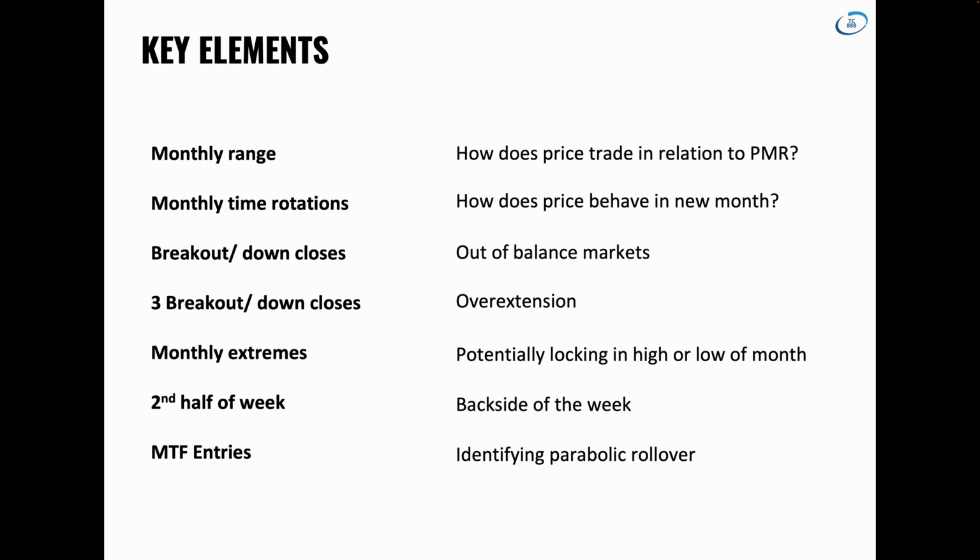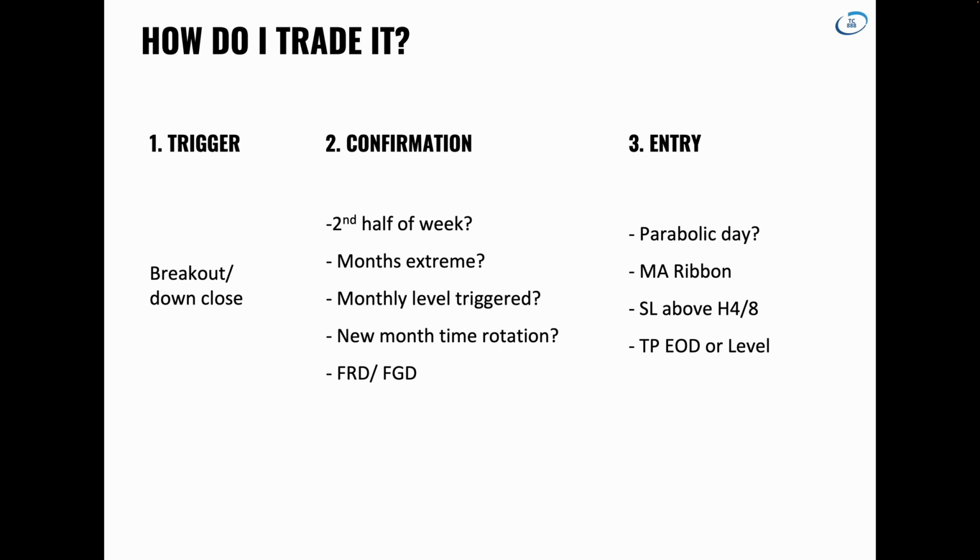And then for entries, we really want to see parabolic rollovers. So for me, these are my setups on the day, the parabolic continuations. We will look at that. And I have a specific way to trade that, so we don't go into typical reversal situations. We really want to have the day rolling over in a parabolic pattern. So that's the overall elements that I use. Let's now look at how I'm trading that.